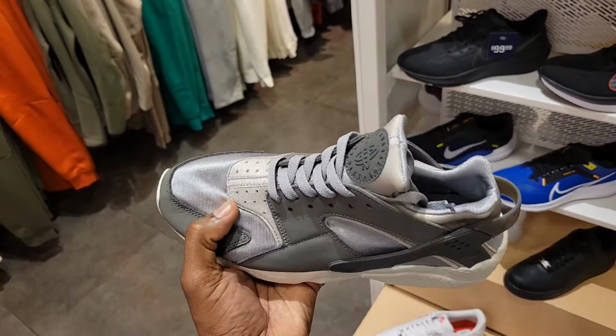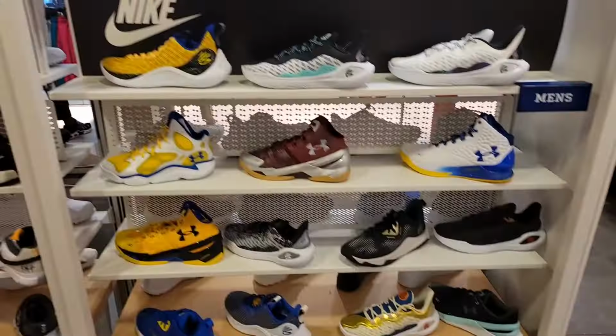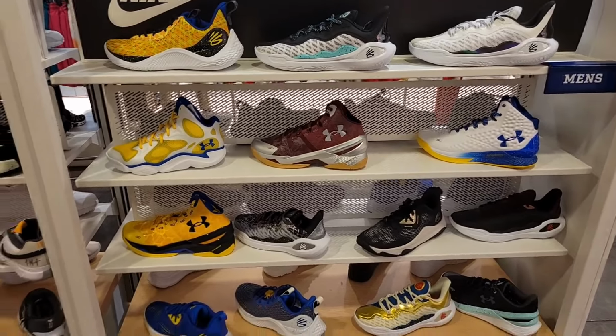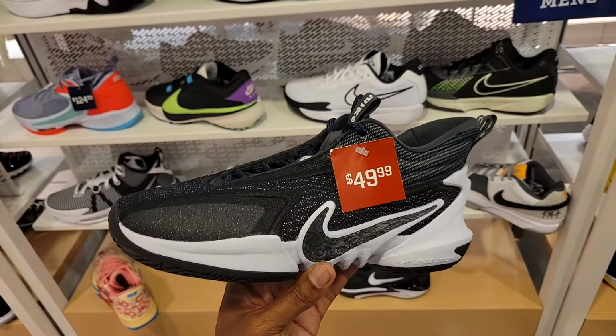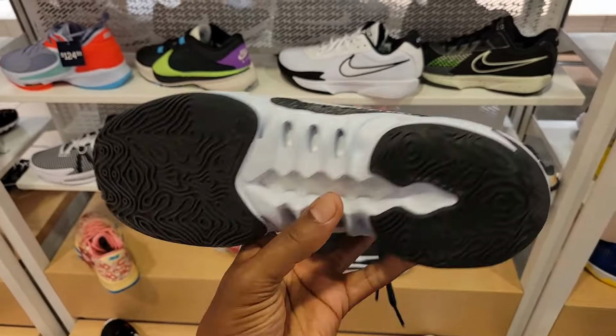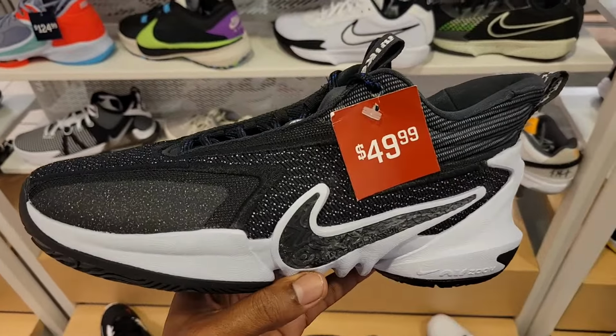Got the mesh right there as well. Not too bad on these. All the same Curries that we've seen before, but there are some solid colorways here. Now they got these for $49, which is dope. Normally $160 for the Cosmic Unity. $49 for this is definitely a steal. That Glendale tax makes it a little higher, but good to see that.